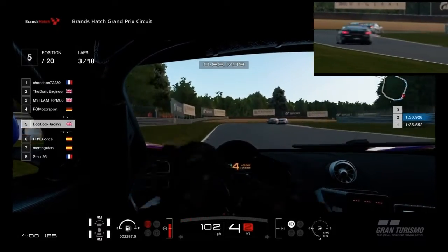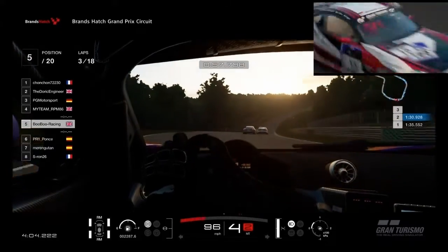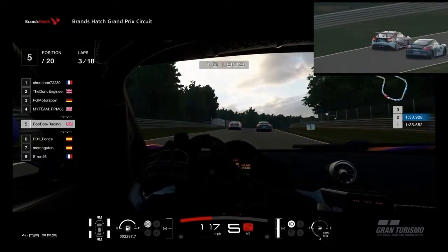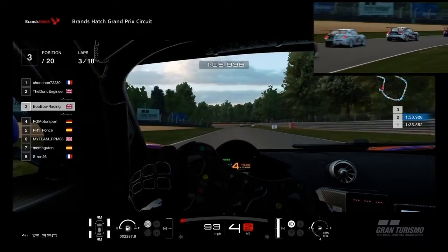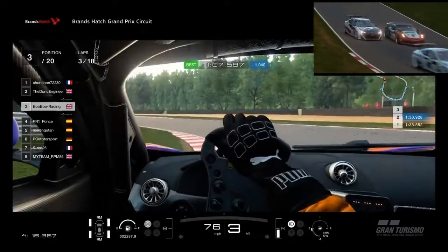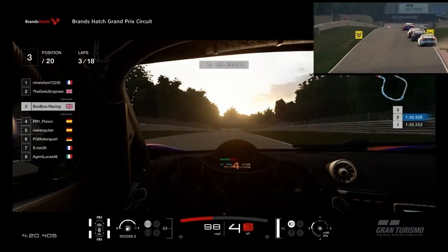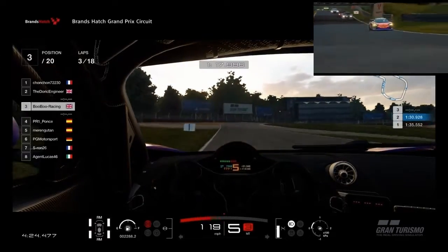The German in the Toyota gives him the door banging treatment back, and this made me laugh so much. Because the Porsche driver couldn't hack it, he's just gone all out on him, but the Porsche driver ends up coming off worse. The German just loses a couple of places. We benefit from this and move back into our original third position.